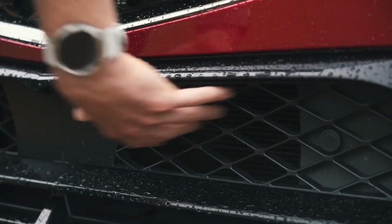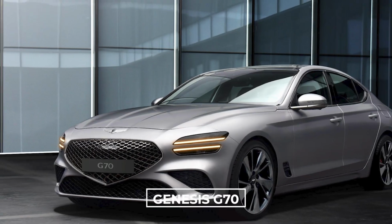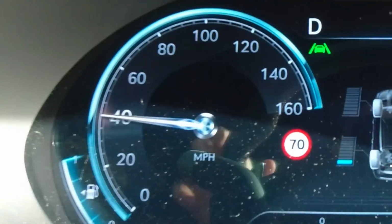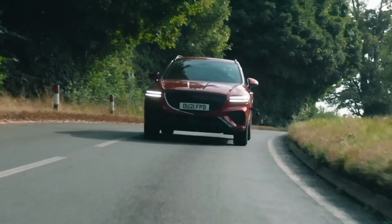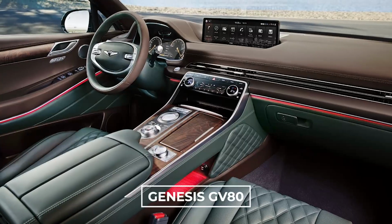Genesis GV70 is a high-end compact crossover vehicle. It shares a platform with the high-quality Genesis G70 sedan, a new platform optimized for rear-wheel drive SUVs with more powerful engines and suspension, enabling dynamic and balanced driving performance. It's the second SUV from Genesis, and it's a bit more compact than the GV80 that came out last year.